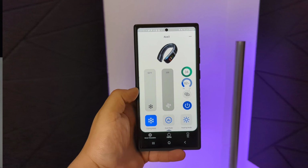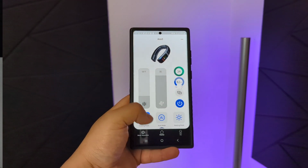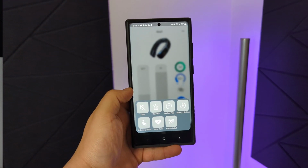Now, this also does have app compatibility. So there is an app that you can download, which basically gives you all the options that you already get on the fan itself. It just makes it more convenient because honestly, if I'm wearing it like this, in order to use this touchscreen right here, I've got to take it off like this, tap on it and then go through whatever it is I'm trying to do on this neck fan right here. And it's not always the most convenient.